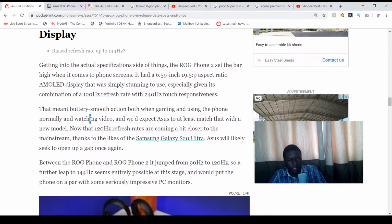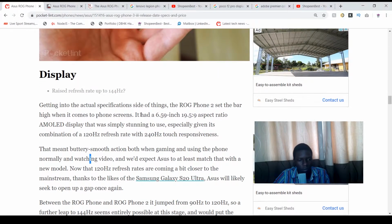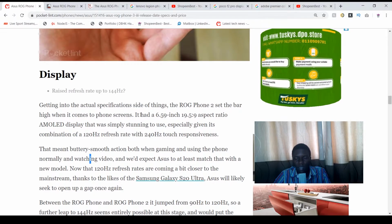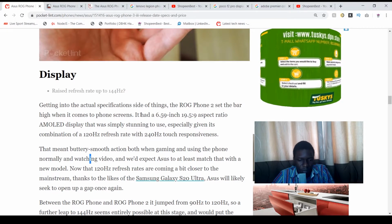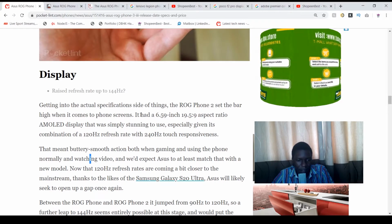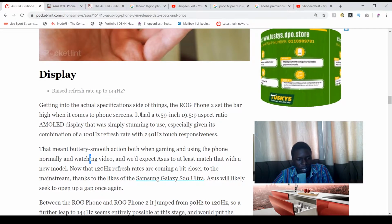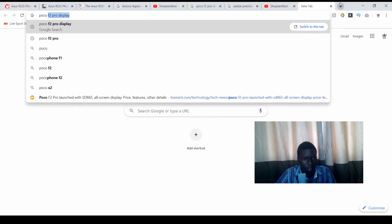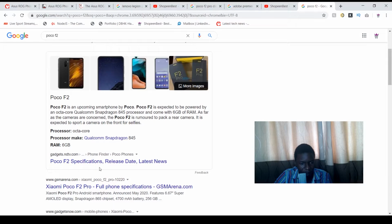So let's come to my favorite part, which is the display. In the previous Asus Rog 2, we realized that it had one of the best displays. It had an AMOLED display, as well as a 120 Hz refresh rate with that 40 Hz touch responsiveness. So Asus usually make good displays, and in the new device we're expecting it to have a 144. I'm sure it will have a 144 Hz display or slightly better, but we can just check the Poco F2, because I'm sure it will have, if not the same refresh rate, it will have a bit higher.